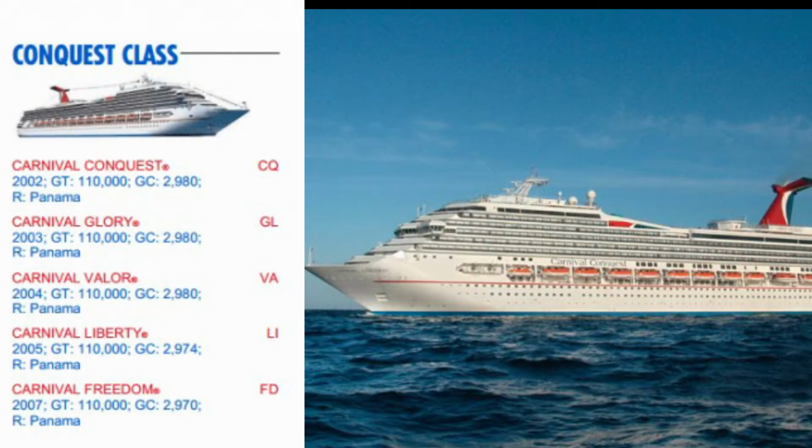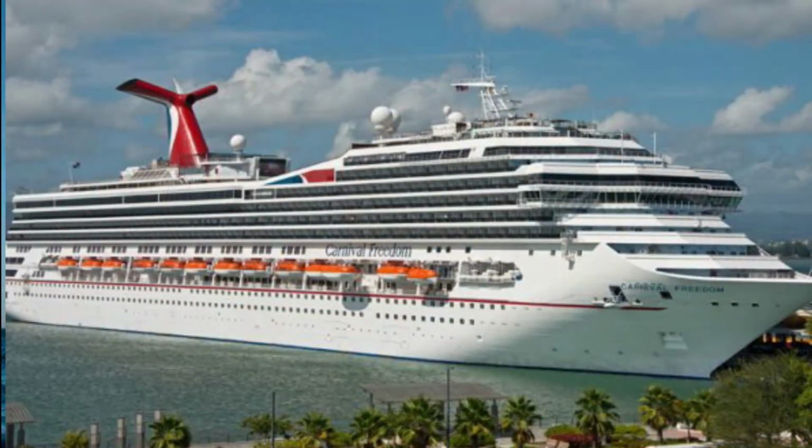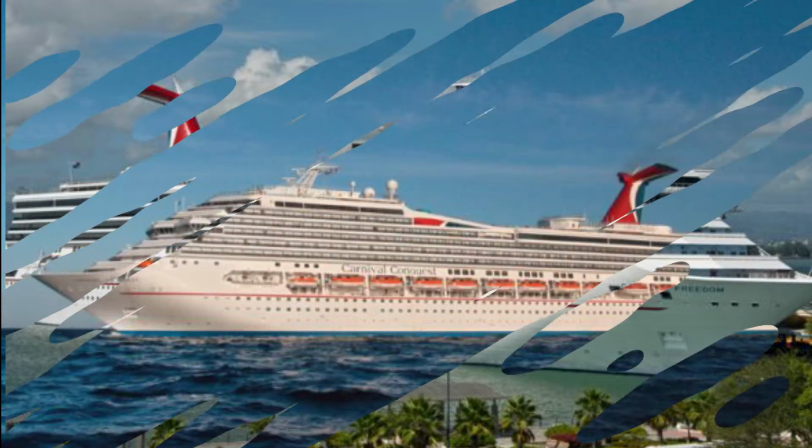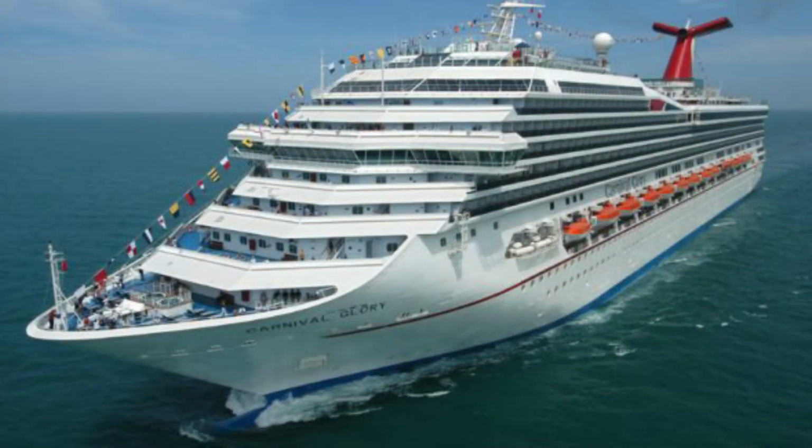The next one is going to be Conquest Class ships. The Conquest Class has 5 different ships in its class. They're the Carnival Conquest, Glory, Valor, Liberty, and Freedom. These ships have an average gross ton of 110,000 and a length of 952 feet. Their cruising speed is 22.5 knots. They can hold 2,974 guests based on double occupancy.